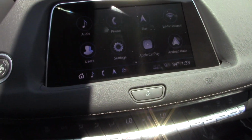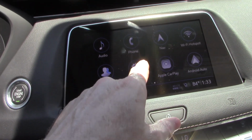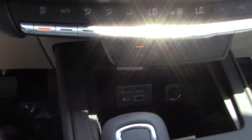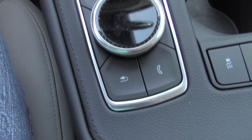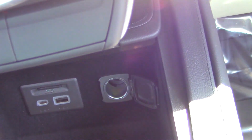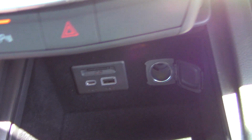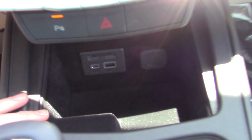Also, something I want to show you is that you can control everything from either up here on the infotainment screen or all of the buttons to do the exact same things are located for the air conditioner and the radio. It's really, really simple. I also like the fact you have, again, a couple of different USB ports there, another charging port right here, as tends to come in quite a large amount in the Cadillacs. Not a bad thing, that's a good thing.